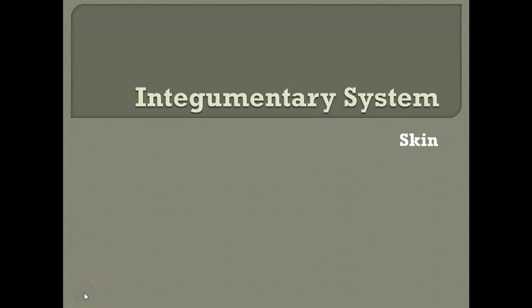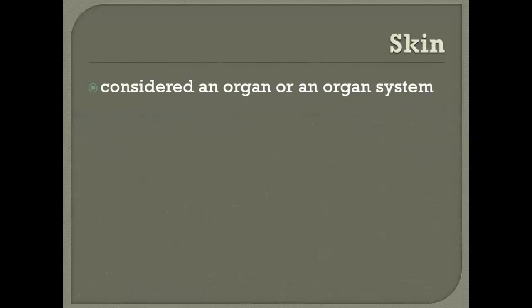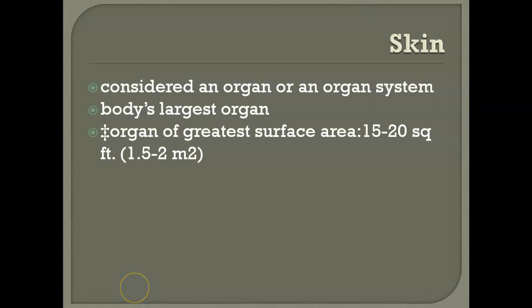All right, let's get to the skin. Let's get to this integumentary system. The skin being the main organ of the integumentary system as such. So when you look at it, it is an organ, or you could think of it as a whole thing as an organ system. It is the largest. It does cover about 15 to 20 square feet, which is like 1.5 to 2 square meters or square yards, think of it like that.